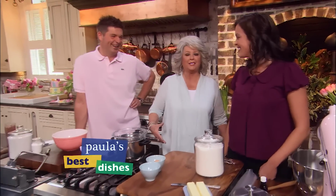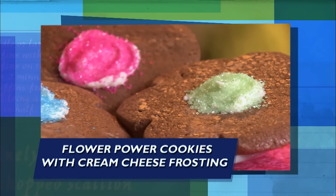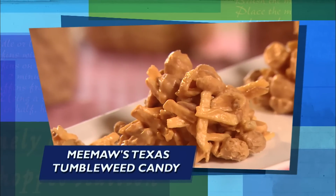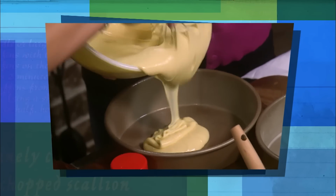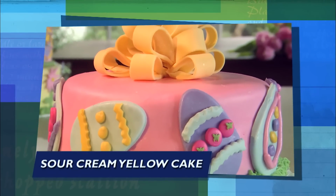I am so happy today, I can't hardly contain myself because Jamie and his beautiful wife, Brooke, are here today to help us make our flour power cookies with a cream cheese frosting. And they're gonna be beautiful, tasty cookies. Then, Brooke's gonna be showing us her Meemaw's irresistible Texas tumbleweed candies. These things you can't eat just one, y'all. Finally, Brooke's friend Kate's gonna be stopping by to show us this fabulous sour cream yellow cake with marshmallow fondant. This is a real sweet show today.